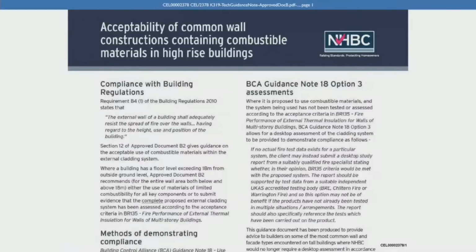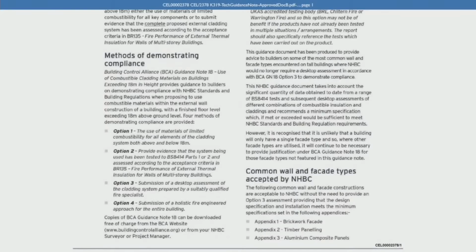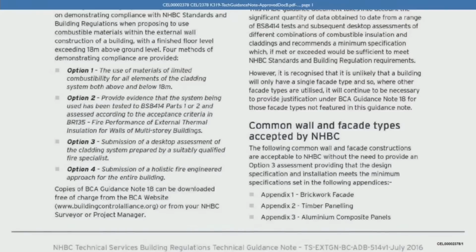And if you look at the bottom right-hand corner, it refers to common wall and facade types accepted by NHBC as a title, and then says, "The following common wall and facade constructions are acceptable to NHBC without the need to provide an option 3 assessment," that's desktop study, "providing that the design specification and installation meets the minimum specifications set out in the following appendices." And then Appendix 3 is aluminium composite panels. Yes. At the time, were you surprised by this change in approach? Yes. Do you know what caused it? No. Was your surprise shared by others within Celotex?